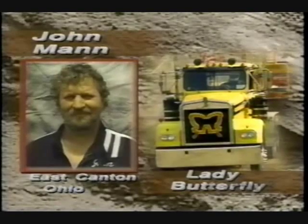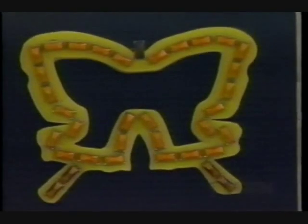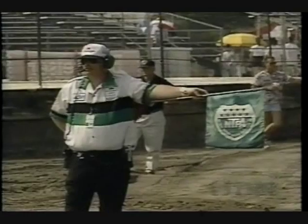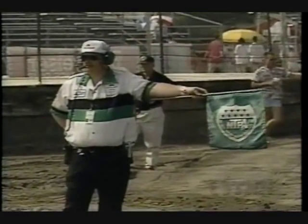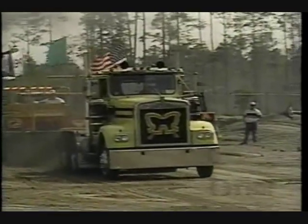Now, the Lady Butterfly. Look at the grill on John Mann's vehicle. Mann driving the 1974 Kenworth with the Detroit Diesel. 2 turbos. This is the V12 diesel with 2 turbos. A completely different kind of horsepower than we're used to seeing, a low torque horsepower. Watch the rear wheels, not 2 of them. He's got 8 of them. He's trying to get the horsepower to the ground.